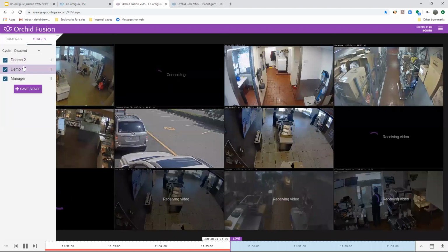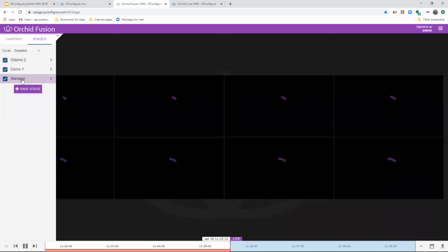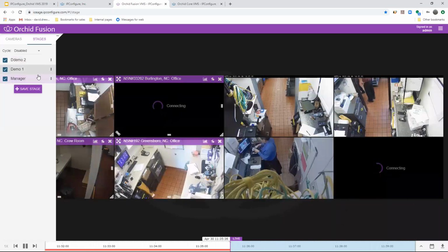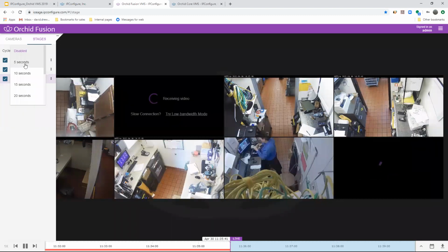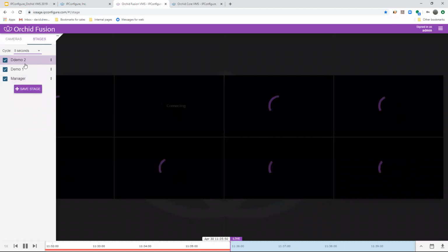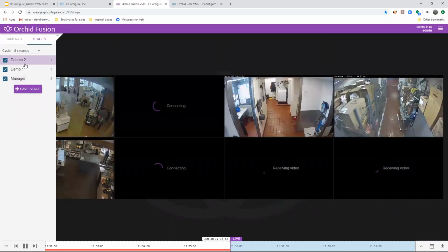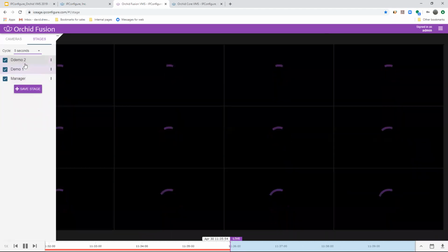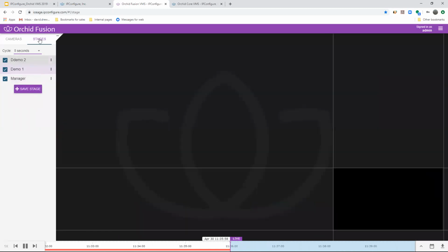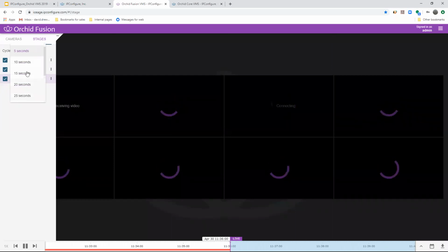And I can quickly get between different camera configurations that I've set up on my camera stage over here and jump into those cameras quickly. I can also cycle through those. So let's say I want to build a couple different matrices of cameras. I want to see these eight cameras on the screen, and then a few seconds later, I want to jump into another set of cameras. I can cycle through those video matrices to quickly get through hundreds and hundreds of cameras in my system on a rotating basis.